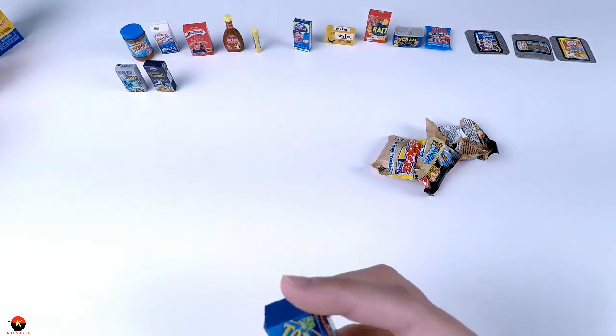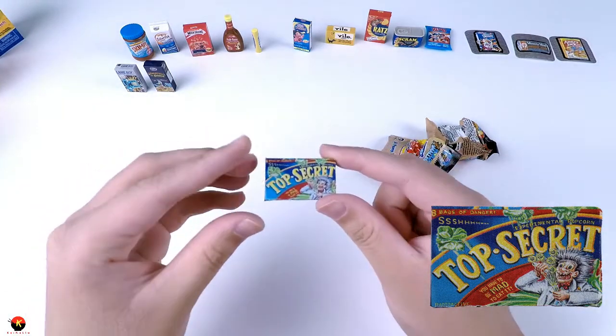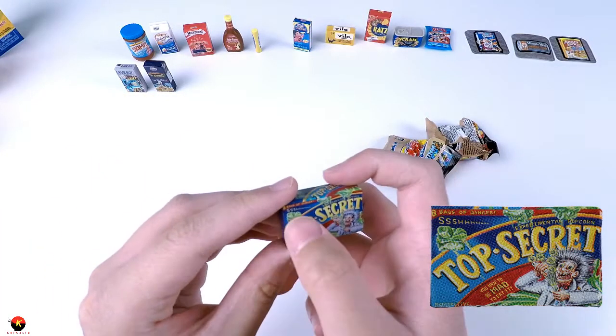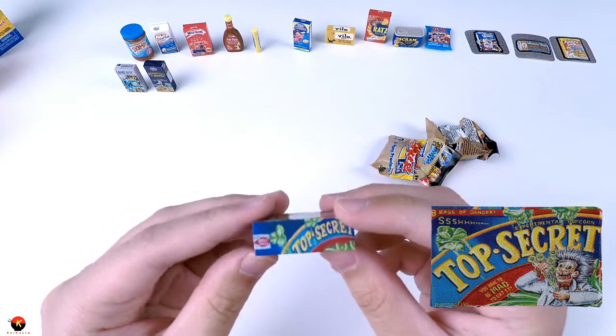And it looks like we have Top Secret. And this one is a parody of Pop Secret, which is a popcorn brand. And it says Top Secret, shh, bags of danger. It says experimental popcorn. You have to be mad to eat it. So now this is funny, since it's Top Secret instead of Pop Secret. It basically means it's supposed to be kept a secret. That's why they're having you be quiet while popcorn is pretty loud when you microwave it popping.